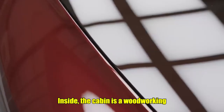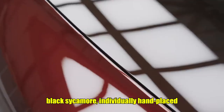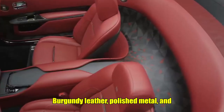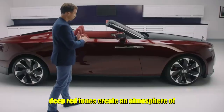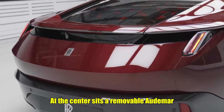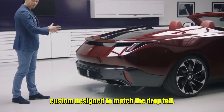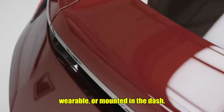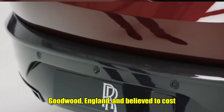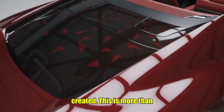Inside, the cabin is a woodworking marvel, over 1,600 pieces of black sycamore, individually hand-placed to form a dynamic rose petal pattern that took nearly 2 years to perfect. Burgundy leather, polished metal, and deep red tones create an atmosphere of warmth, romance, and power. At the center sits a removable Audemars Piguet Royal Oak concept timepiece, custom designed to match the Droptail, wearable, or mounted in the dash. Only one La Rose Noire exists, built in Goodwood, England, and believed to cost over $30 million, placing it among the most expensive cars ever created.